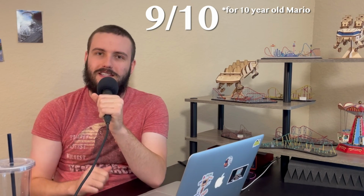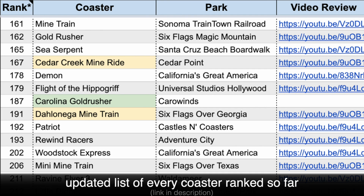But regardless, it ranks at number 187 out of the 241 coasters that I've been on so far, which places it right above the Dahlonega Mine Train and below the Cedar Creek Mine Ride in my rankings. When you do pick up speed on this coaster, it does feel a bit faster than Dahlonega Mine Train, but Cedar Creek Mine Ride definitely has a much lengthier ride time and a comparable sense of speed.